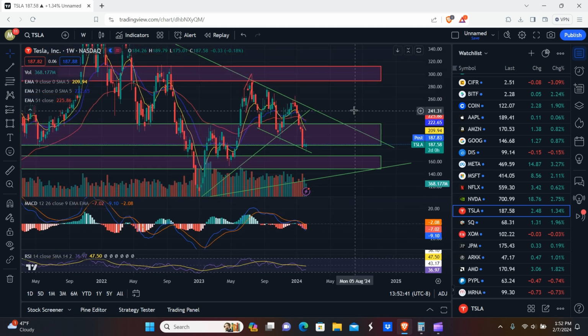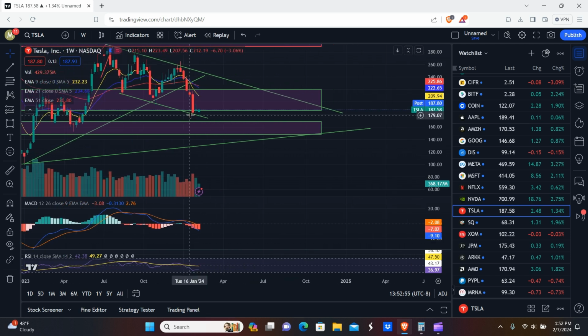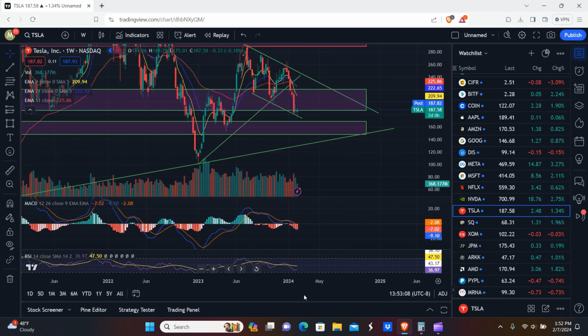But some important things to note here is that we are more or less holding this channel trend line, as you guys can see here, so that's a good sign. Very bullish wick here. If we take a closer look at this, you can see that there is buy demand here, so that indicates that buyers are not willing to allow the price to go below this candle or below the bottom of the support range for that matter.